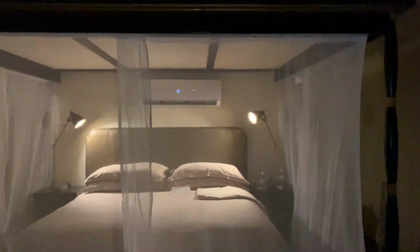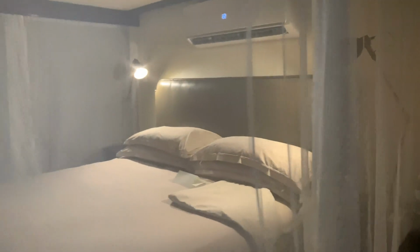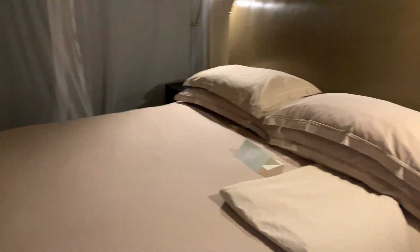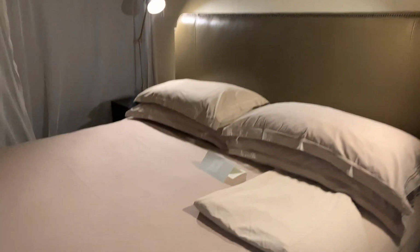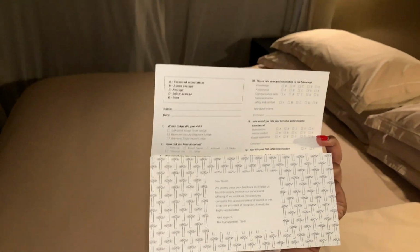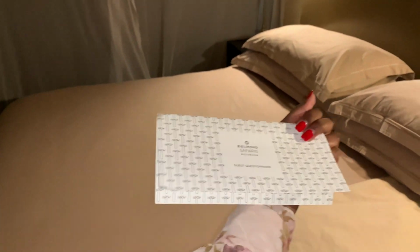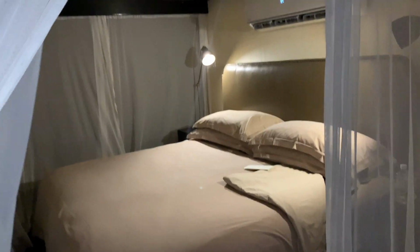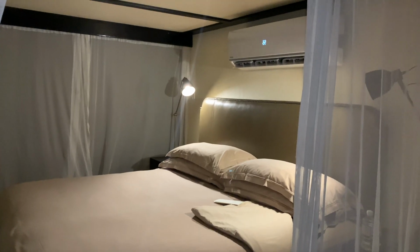Excuse the general mess of the room, but they've brought the nets down to ensure that it's ready for bed. And yeah, this is where I have been, guys, and it's great because it's always air conditioned. It's fantastic. I have a note. Feedback form. Fantastic. But yeah, guys, this is where I've been. All alone.